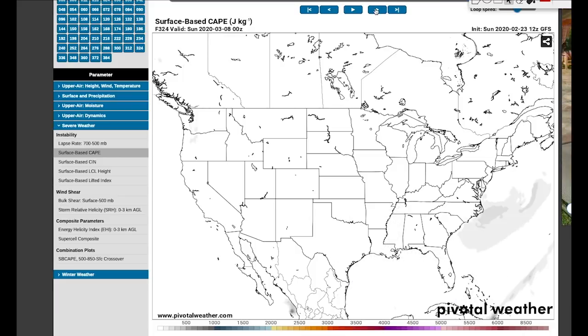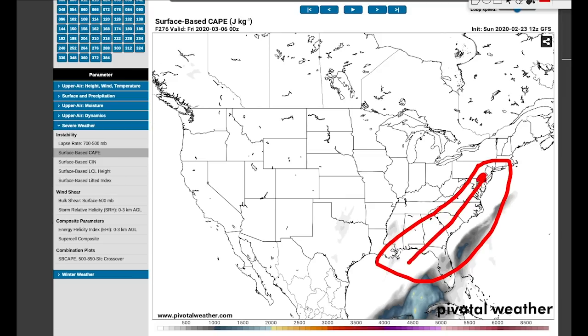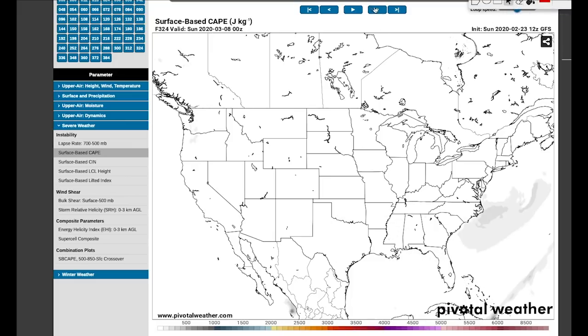We'll definitely make more videos if I see that. Now, you can see the instability is non-existent. Even though the precipitable water was really high, there's no instability there for the mid-Atlantic region. So that would just indicate heavy rainfall within that region when you see a look like that. So just heavy rains, some embedded thunderstorms as we head towards the 5th and the 6th in that region.